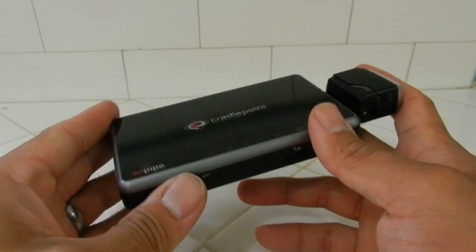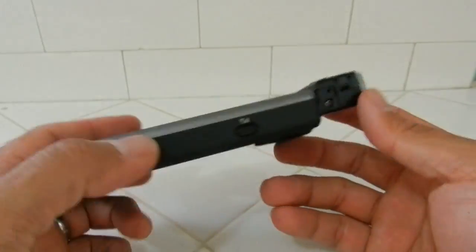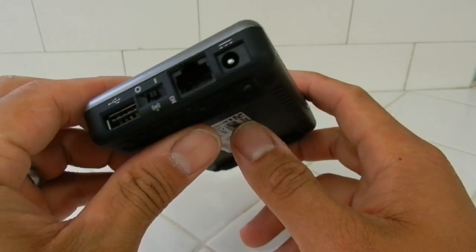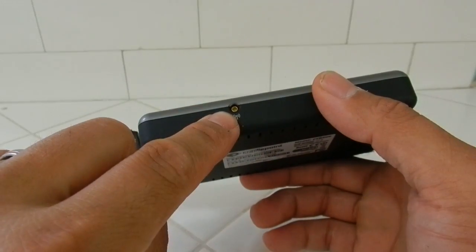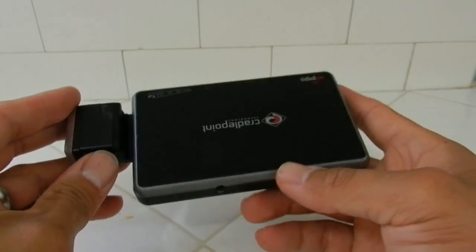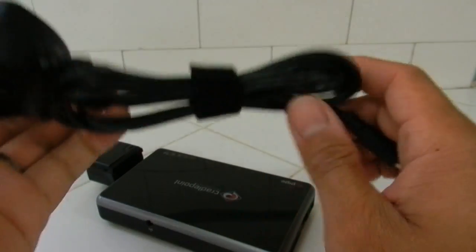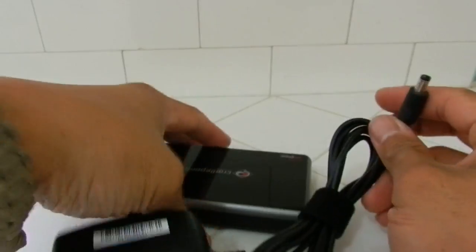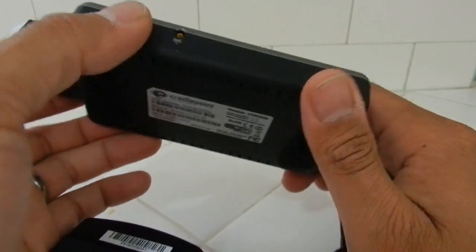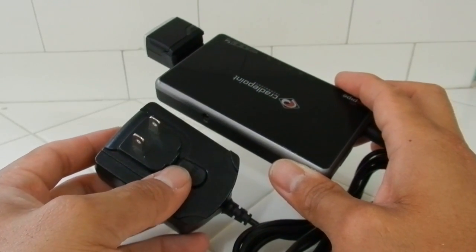Worked out really well for driving around in the car, for being at a campsite. We had external antennas that we can plug into this to get better reception. Then we have an external antenna to plug into the Wi-Fi router to get better reception. So this can be obviously plugged into the wall using the included AC plug. Just plugs in like that. Now you've got a hotspot, instant hotspot.